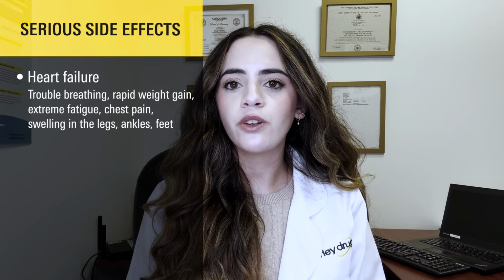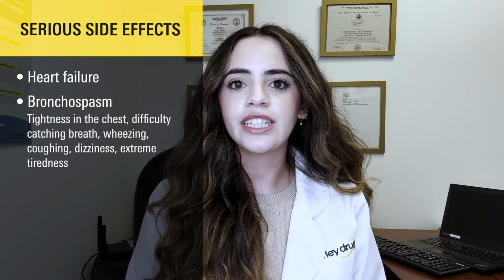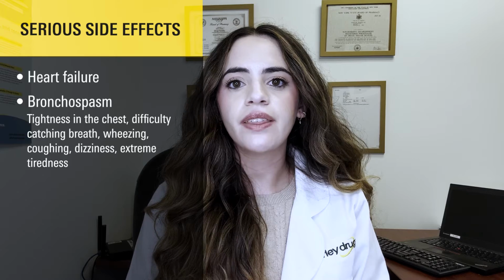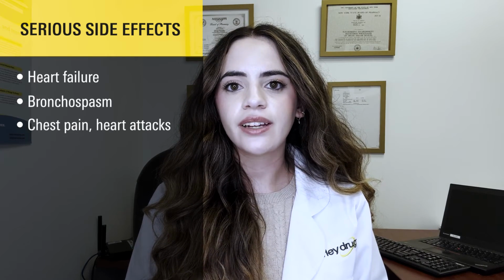It is also possible for Carvedilol to cause serious side effects in some. It is important to be aware of these potential risks and to receive medical attention immediately if any serious side effects occur, including heart failure, including having trouble breathing, rapid weight gain, extreme fatigue, chest pain, and swelling in the legs, ankles, or feet. Bronchospasm, including having symptoms such as tightness in your chest, difficulty catching your breath, wheezing, coughing, dizziness, and extreme tiredness. Worsening chest pain and heart attacks.